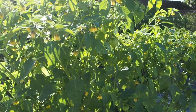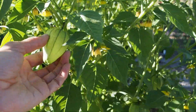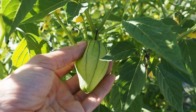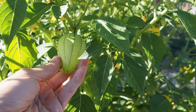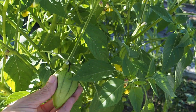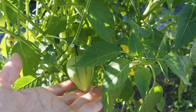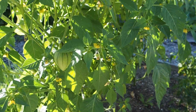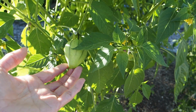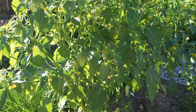And this variety is called Queen of Malinalco, I think it's called. But it's supposed to get really big fruits. I could feel they're starting to form, but I haven't harvested any yet. But they are supposed to be really big and really long. So this one is filling in pretty nicely. So we should be able to harvest some here probably before too long. But I've heard they've got a different kind of flavor than traditional tomatillos, so I'm not sure how I'm gonna like that one. So we'll have to wait and see how they are.